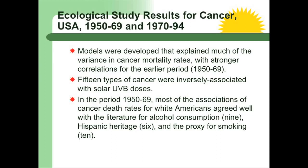So after the first publication, the head of epidemiology at the American Cancer Society, Michael Thun, said, well, that's interesting, but you haven't included the other cancer risk-modifying factors. So I put in smoking, alcohol consumption, Hispanic heritage, because white Americans include Hispanic as well as non-Hispanic, urban residents, and poverty, redid the analysis, and found that the UVB effect stayed pretty much the same as I found in the first case. In other words, all the confounding factors seemed to sort of be randomly distributed about the UVB.